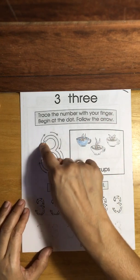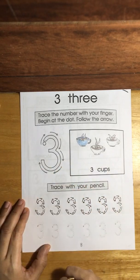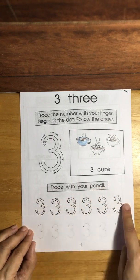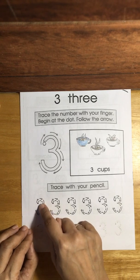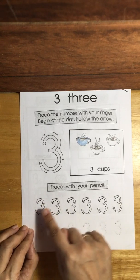Trace the number. So here we go. Around a tree, around a tree. That's how we make a number 3. We trace with our finger. Let's trace with our finger this top line. Okay, don't worry with your pencil. Trace with your finger. Around a tree, around a tree. That's how we make the number 3.